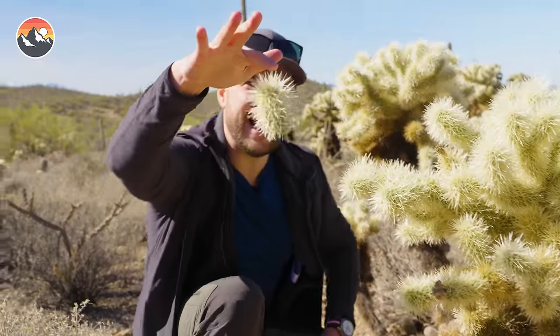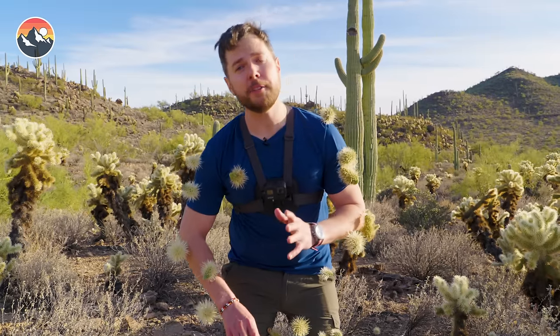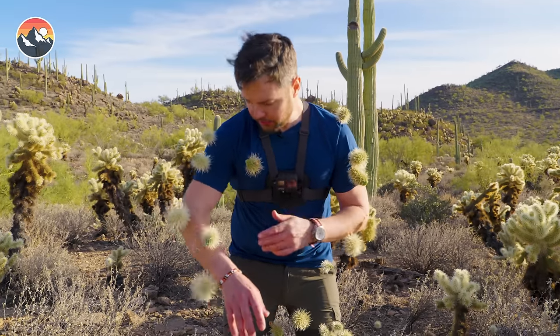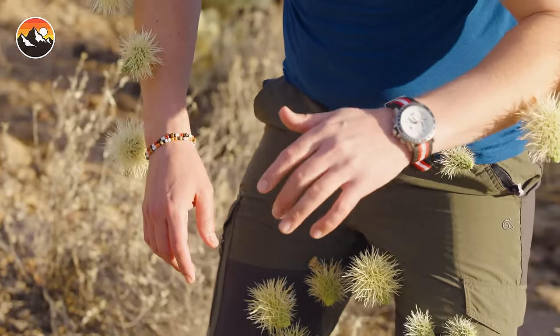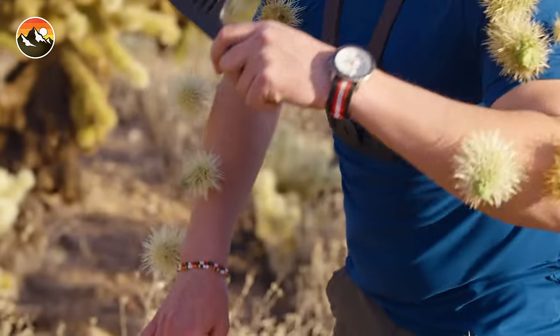you never, ever, under any circumstances, try to remove cholla with your hands. Even if you have gloves on, as you can see, these things go through boots, they go through fabric. So don't use your hands, you want to use a tool. Now, what tool should you use? Well, I'm glad you asked. Corey, my comb, please. Thank you, sir.